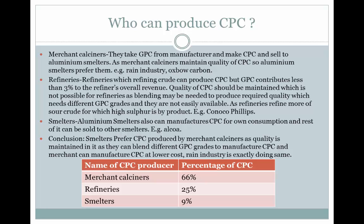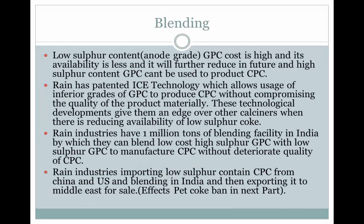The aluminium smelter, who is the last player in the chain, will prefer better quality CPC, because if the CPC generated from the GPC has higher sulfur content, the aluminium smelter has to pay more, or will require more power. So they generally don't want to purchase higher sulfur level CPCs. Okay, so most of the smelters will buy from merchant calciners like Rain Industries and Oxbow Carbon.